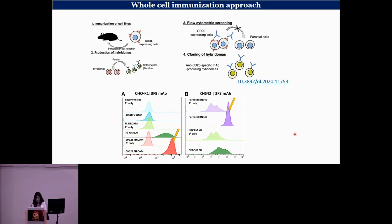From this pipeline, currently we have a binder, 3F8, which shows selective binding to the skipped isoform of NRCAM, shown in red, as compared to the full-length NRCAM, shown in green. This data is generated in CHO cells, which are overexpressing these different isoforms. We also have data with KNS42, which endogenously expresses the skipped isoform, and you can see that 3F8 nicely recognizes this endogenous isoform compared to the knockout cells.